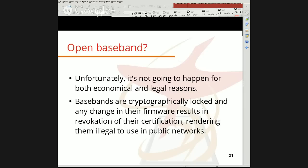And what's more, there's mandatory certification of those devices because they do communicate over the air, and so that of course has to comply with legal regulations. And when you change anything in the software of such a device, in most jurisdictions in the world, that voids the certification, so it has to be done once again. And a device that doesn't have a valid certification is simply illegal to use.